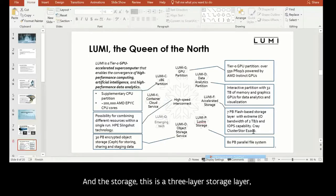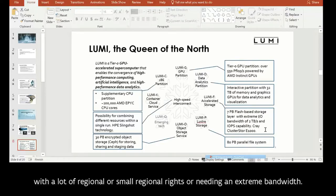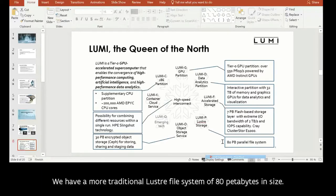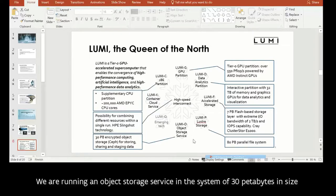And the storage is a three-layer storage where we have 7 petabytes of flash for IO challenging workflows with a lot of small reads or small writes or needing extreme bandwidth. So it provides 2 terabytes per second of bandwidth. For less IO sensitive workflows, we have a more traditional parallel cluster file system of 80 petabytes, and for longer term data storing, sharing to the outside world, and staging in data from outside, we are running an object storage service in the system of 30 petabytes.